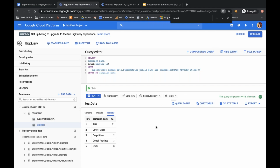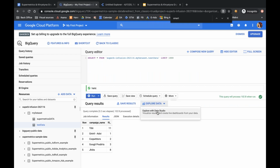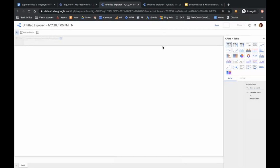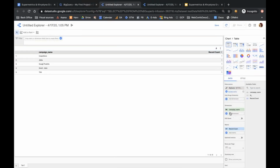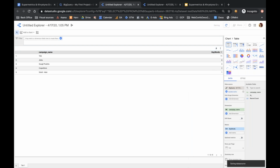So when I created my table, it belongs to my project. So I will try to explore. I will choose all the fields from this table, and then I click on Explore Data with Data Studio. I will do the same thing that I did previously. I will choose the number of keywords. I will rename my field because I didn't name it correctly at the beginning. It's possible to do in SQL. Keywords. Then I click on Save.